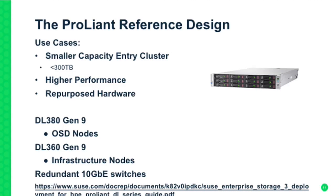So the ProLiant reference design that we have is really designed for those smaller entry point clusters. As a customer, typically you're not wanting to start off with 2 petabytes of storage. Generally, you want to start off with a couple hundred terabytes maybe. And that really doesn't fit in the big platforms, but it fits in these.